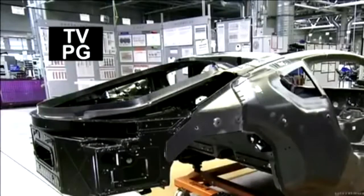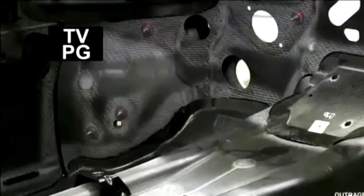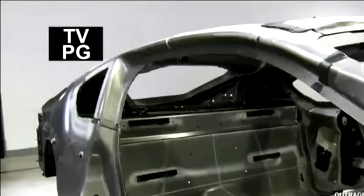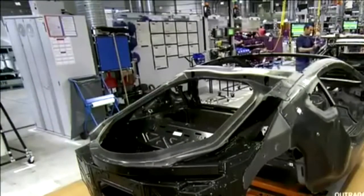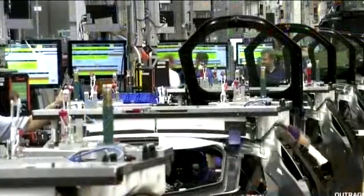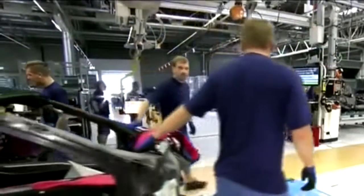BMW calls the passenger area of the car the Life Module. It's made of carbon fiber reinforced plastic, or CFRP. This material is 50% lighter than steel and 30% lighter than aluminum. Technicians move the CFRP Life modules forward on the production line to prepare them for installing the wiring harness and dashboard.